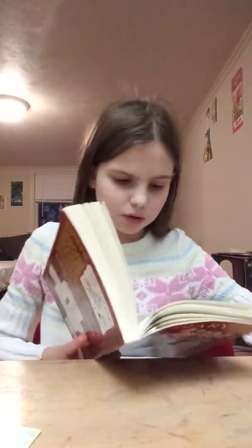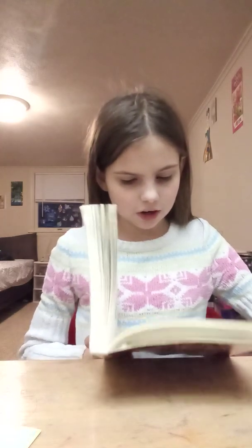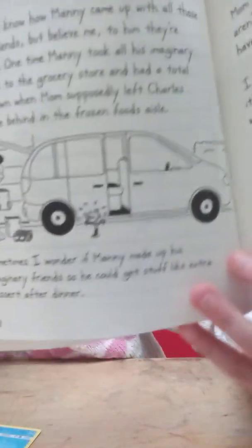One time, Manny took all of his imaginary friends to the grocery store and had a total meltdown when Mom supposedly left Charles Tribble behind in the frozen foods aisle. So they just got home, and she's bringing in groceries, which you should help your parents with, because that's a tough job to do. Sometimes I wonder if Manny made up his imaginary friends so he could get stuff like extra dessert after dinner, and one more cookie for Danny.